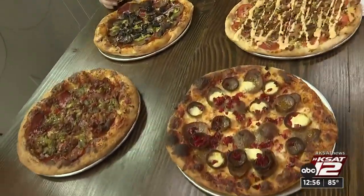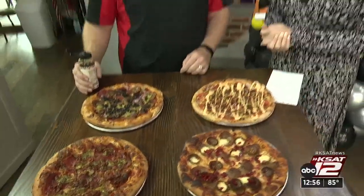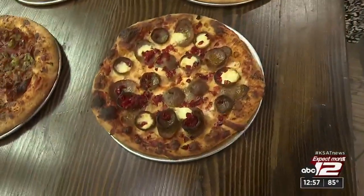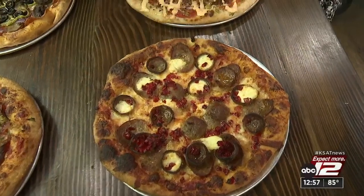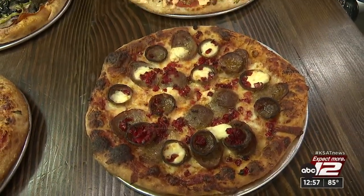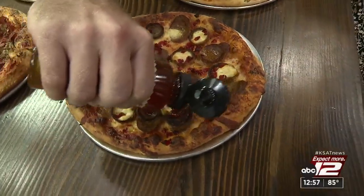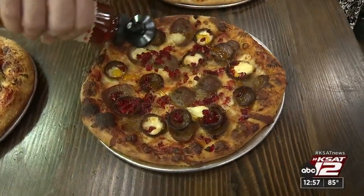And Matt Stanfield with Matanga's Pizzeria is here, and you have a specialty pizza called the Pothole Pizza. Why is it called the Pothole Pizza? It is called the Pothole Pizza because I was looking for a new specialty, and I found this cool sausage that cups up just like this, and I really wanted it to go and fill with some honey right here. And when you do that, it just is an amazing pie here.